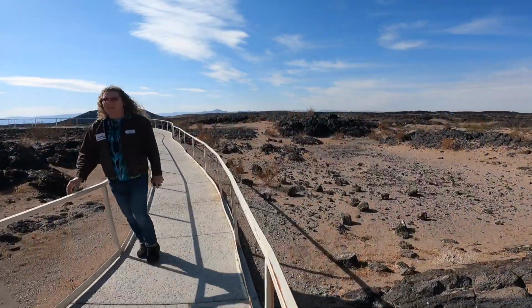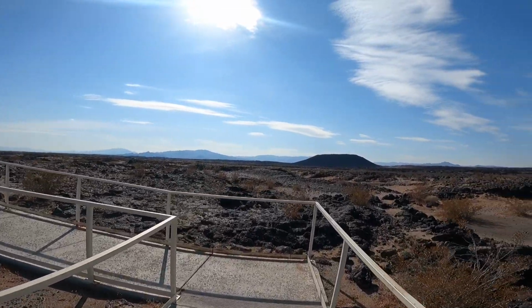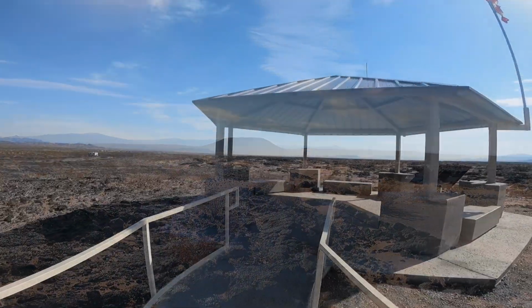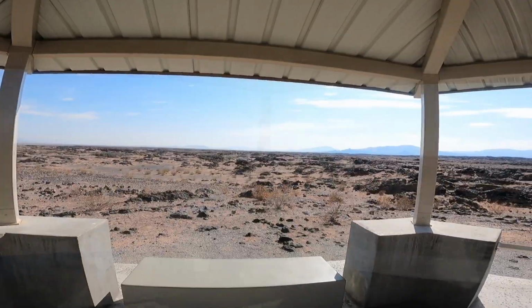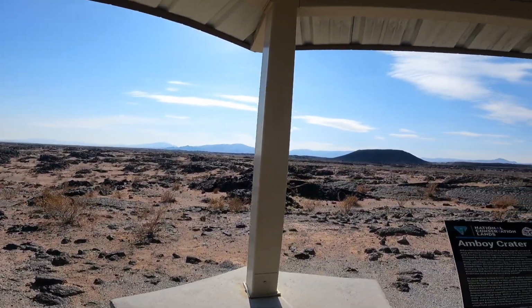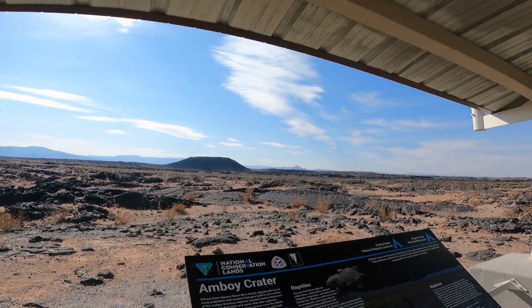How you doing? Good. Check it out. What a view. Are you kidding me? They just got a ton of rain out here. There are puddles all over the place. It's super interesting. Look at that. This is the Amboy Crater hike.